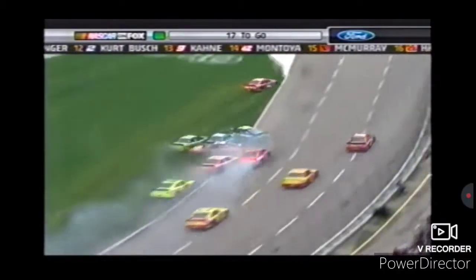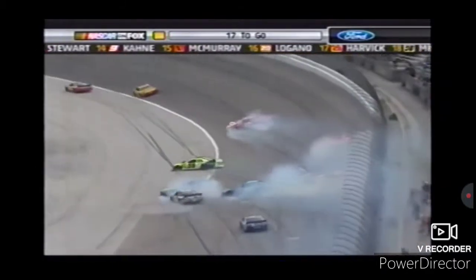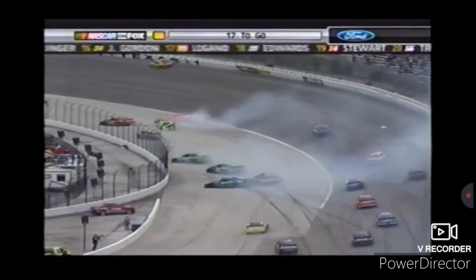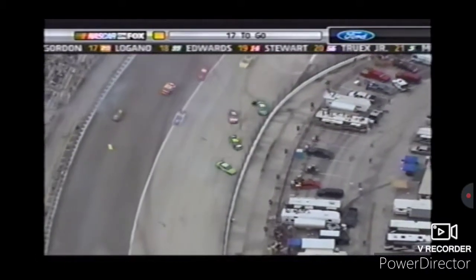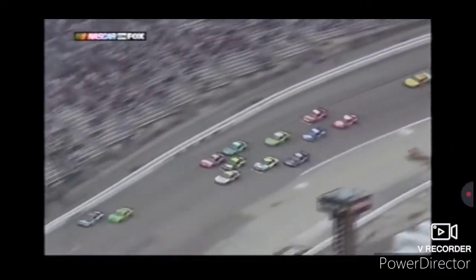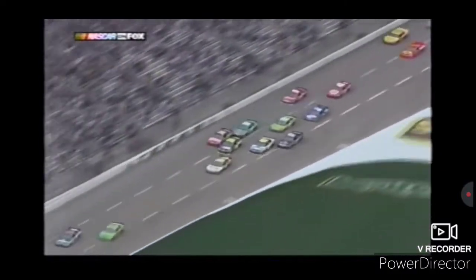There's Edwards. Allmendinger. Oh, no. What a mess. Gordon and Stewart, and then cars trying to sweep by on the outside. Menard, Montoya, McMurray, Harvick, or rather Boyer. All get caught up in it. What a wadded up mess. Go three wide right here. You see Gordon forces his way by right there.